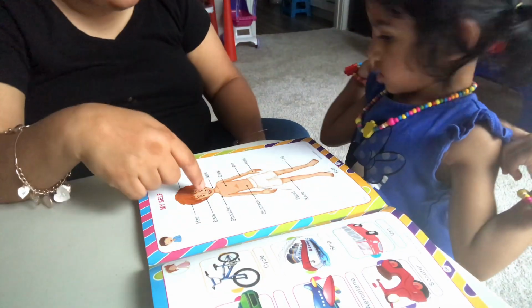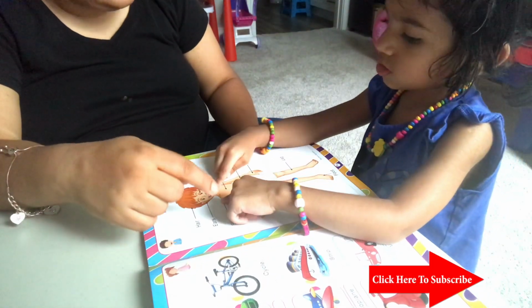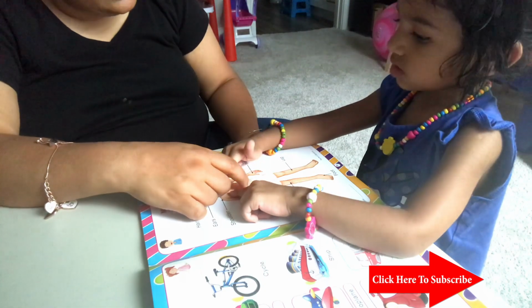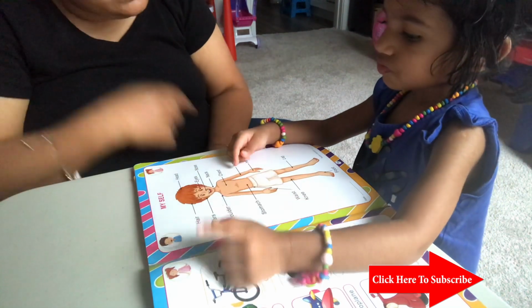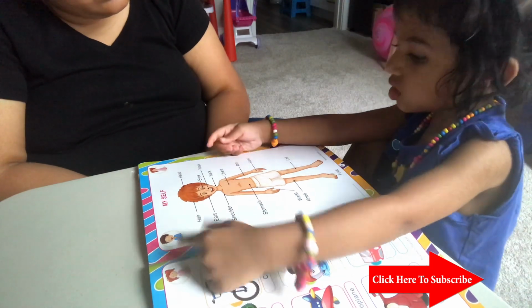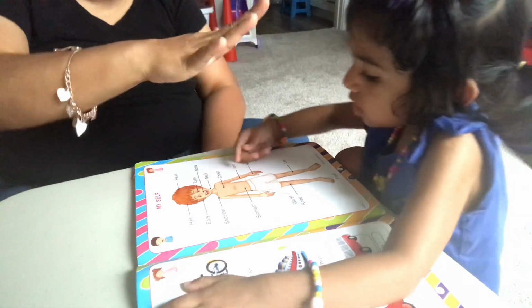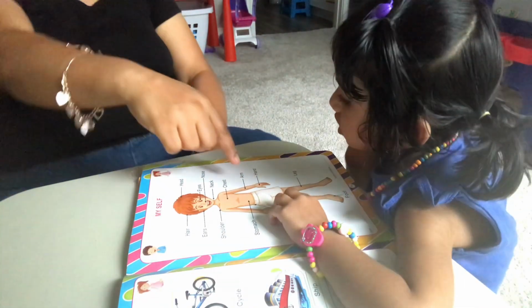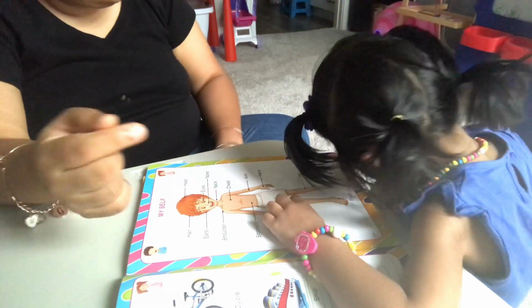Isme batao baby ke shoulders. Shoulders. Very good. Good job. Tummy. Tummy ye hota hai na baby? Yeah. Tummy. Okay, and arms? Arms. What are your arms? Your hand. Hand. And arm. Hand. Okay, leg baby.